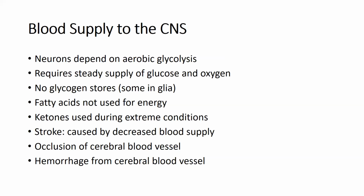The brain cannot use fatty acids for energy. Right? We talked about how fatty acids provide more energy per molecule than glucose does, but the brain cannot tap into that fatty acid oxidation for energy. It is reliant exclusively on glucose. And so the brain needs lots of glucose because it doesn't get that fatty acid, which you can use to get more energy. It cannot tap into those stores.